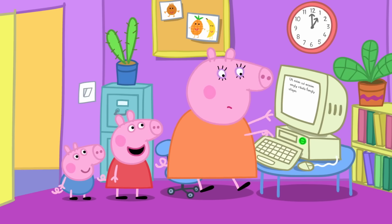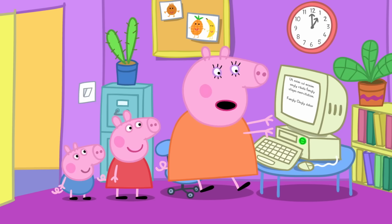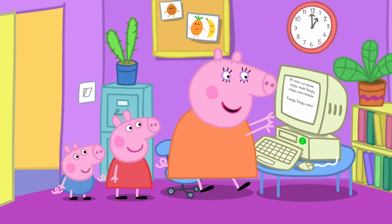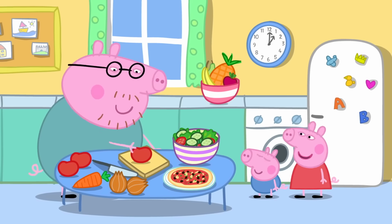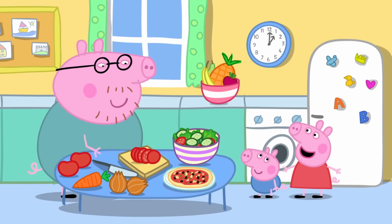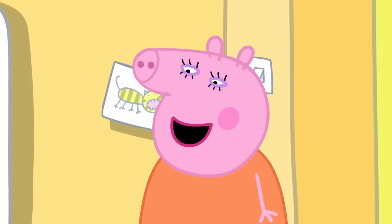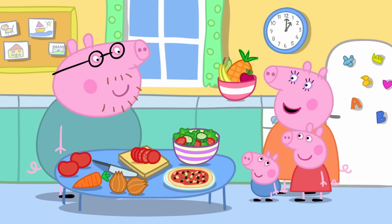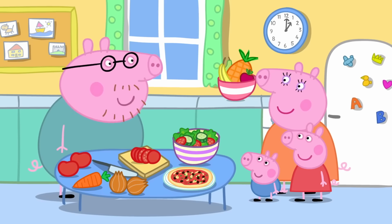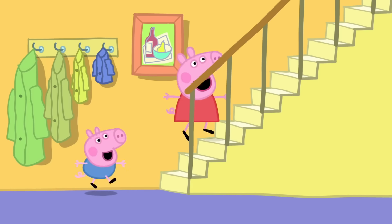Mummy, can we play Happy Mrs. Chicken on the computer? Not at the moment, Peppa. I need to finish the important book I'm writing. Daddy Pig is in the kitchen making lunch. Daddy, when can we play Happy Mrs. Chicken? When Mummy has finished writing her book. Oh, that's it. After lots and lots of hard work, I've finally finished writing my book. Well done, Mummy Pig. Now we can play Happy Mrs. Chicken. Hooray!